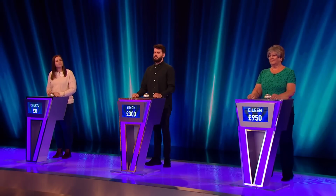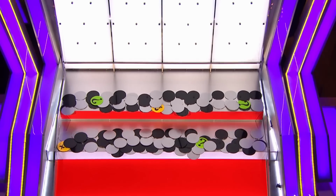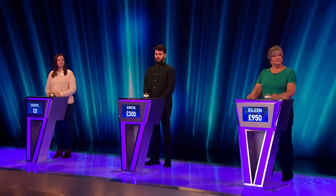Welcome back to Tipping Point, where Cheryl, Simon and Eileen are all battling out for the right to play for today's jackpot. In this round, they'll each have 45 seconds to answer as many questions as possible. Every correct answer will win them a counter to play into the machine. However, this time, the player with the lowest score at the end of the round will be leaving the game.